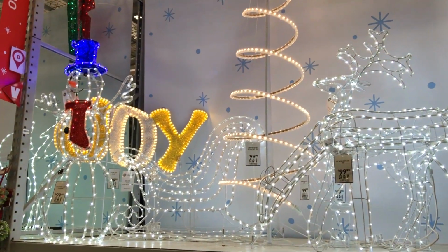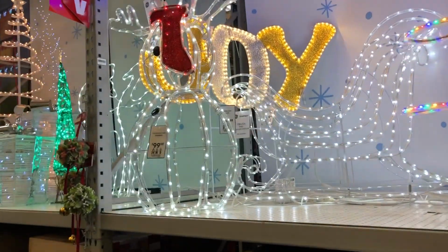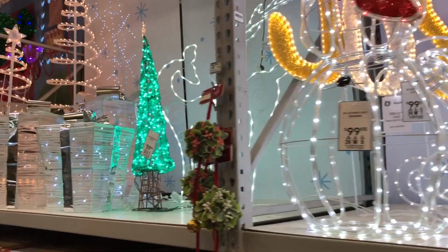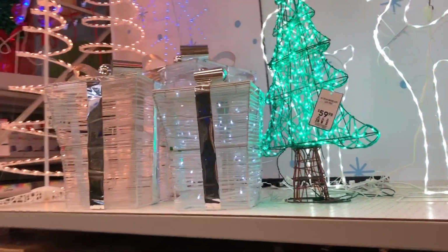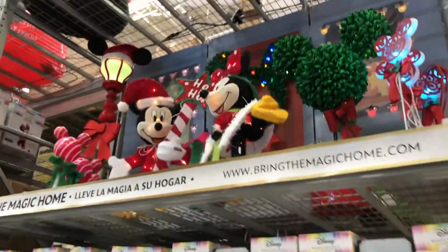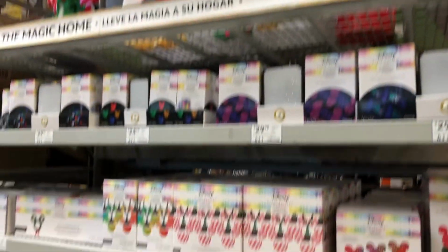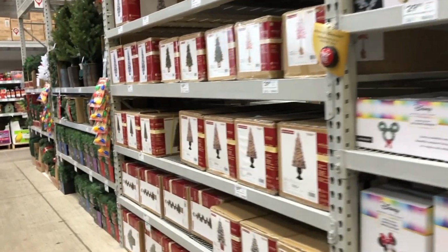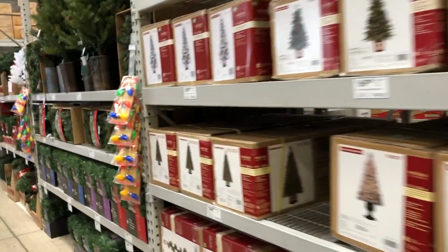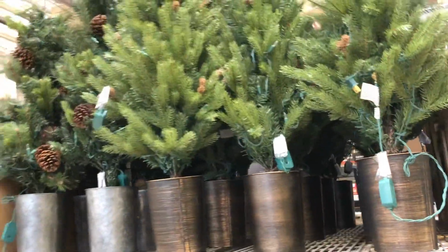Alright, I'm going to show you some more outdoor lights, which I was loving this year. They had a really good selection. And this is all white if you're really into the white, which is pretty. Okay, and look how cute this is. Oh my god, I feel like I'm in Disney World. So cute. If you love Mickey and Minnie, which everyone does, this is a place to come and get them for the front of your house. It's so pretty.